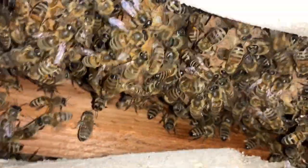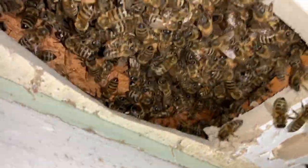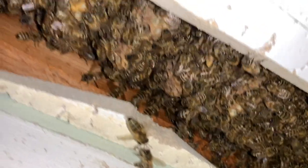They're definitely up here. You can see the combs. I'm gonna vacuum a ton of them up and try to see what's up there. It looks like dark comb. Looks like it's been here for a while.